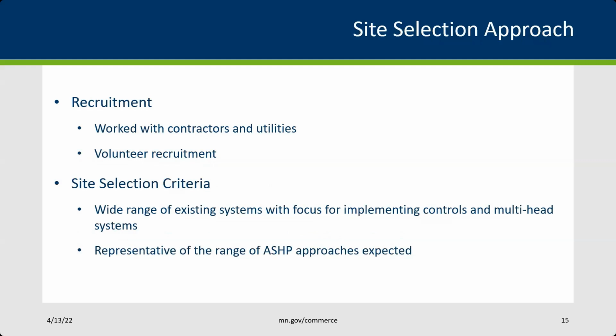So after the market assessment, we worked with those various channels, contractors and utilities, as well as some internal CEE channels, to recruit homes. Our goal here was really to create a large pool of potential sites so that we could select sites that really fit the project criteria.